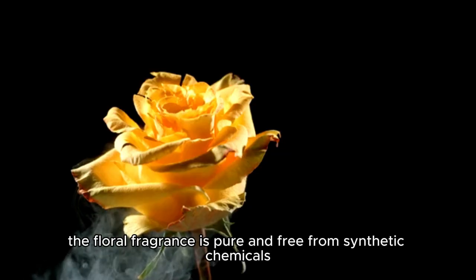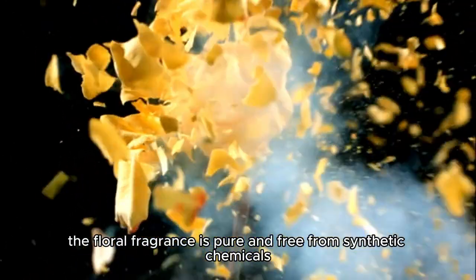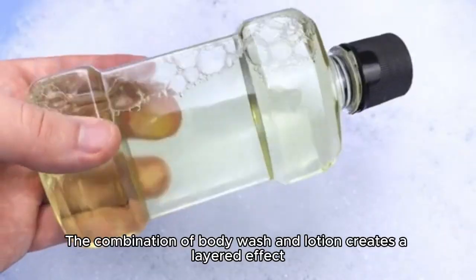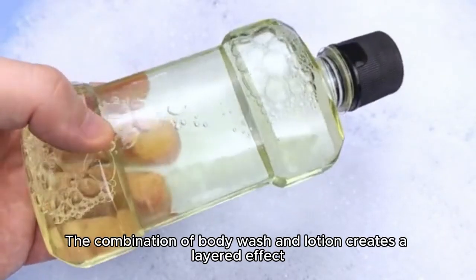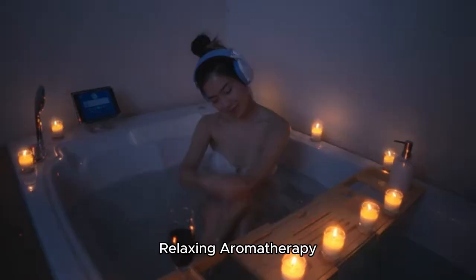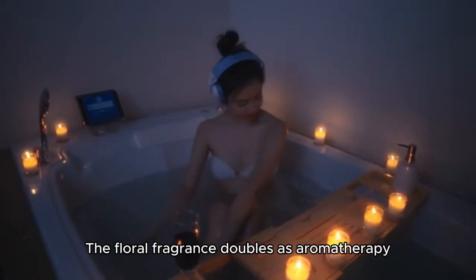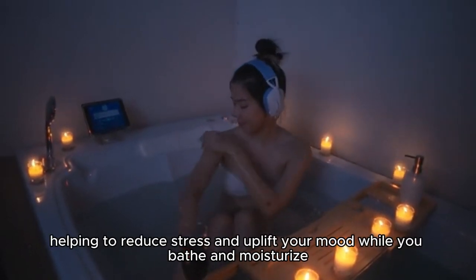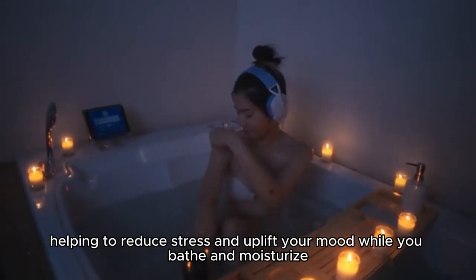The floral fragrance is pure and free from synthetic chemicals, giving you a true-to-nature scent. Long-lasting scent. The combination of body wash and lotion creates a layered effect, ensuring the floral scent stays with you throughout the day. Relaxing aromatherapy. The floral fragrance doubles as aromatherapy, helping to reduce stress and uplift your mood while you bathe and moisturize.